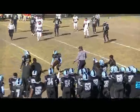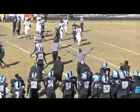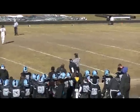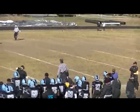Watch up. And we've got an incomplete pass. Good signal. Notice, in control, calm. Slides downfield. Squares off. Signals incomplete. Strong. Good work on the play.